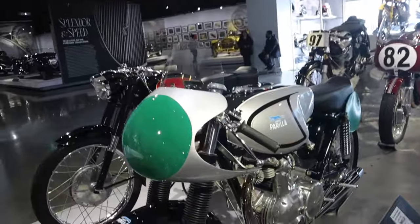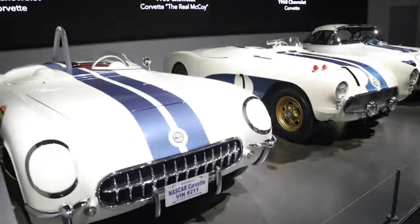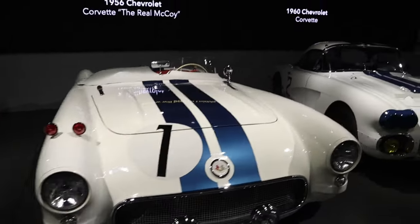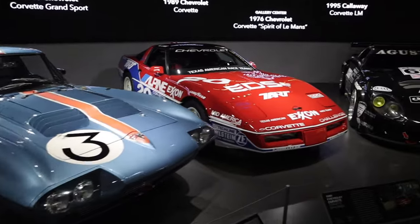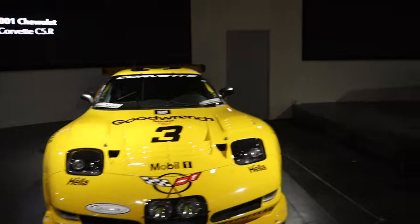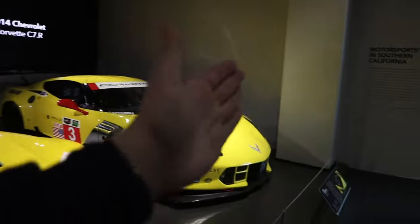If you're interested in motorcycles, race cars. Wow. Generation through generation. Where's the C8? It should be the Grand Prix.